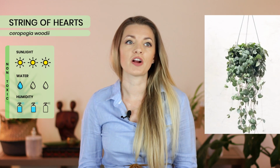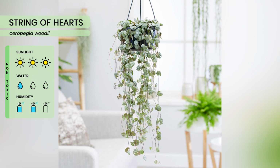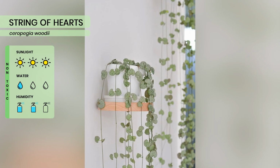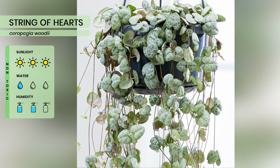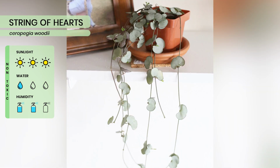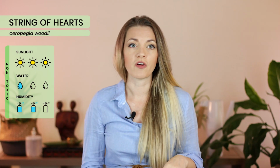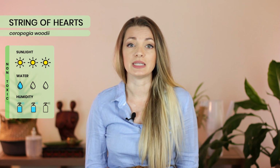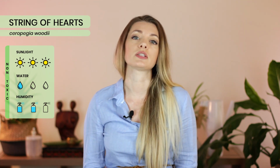The next plant is the string of hearts. The string of hearts is another trailing succulent, and it is also very low maintenance because it can tolerate neglect and it'll do just fine. This plant has vines that are adorned by little heart-shaped leaves, and they look really beautiful in hanging planters. The leaves are generally dark green, but if your plant doesn't get quite enough sunlight, they may turn paler. So that's one indication that your plant needs more sun. String of hearts needs a lot of sunlight, minimum water, and medium humidity, and it is safe for pets, so it is non-toxic to pets.